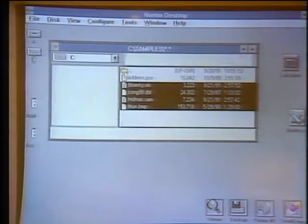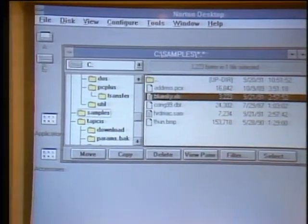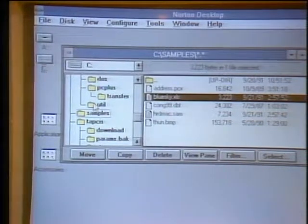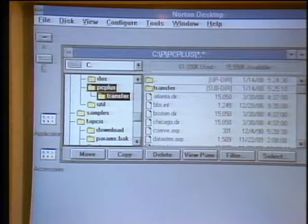Something else we've done is allowed you to easily copy files to other drives or other directories. Just simply grab the file and drag it to that icon. That's all it is. Or groups of files, or actually multiple directories. If you want to mark several directories, you can drag that whole tree to another drive. It actually copies it or moves it right to that drive.